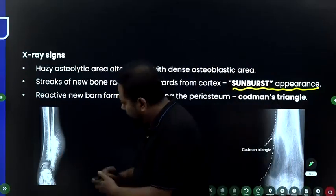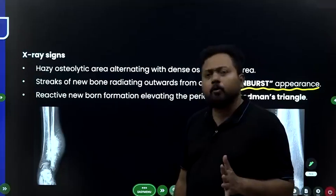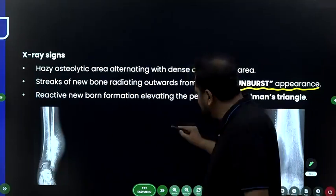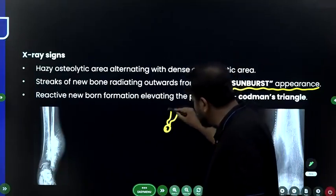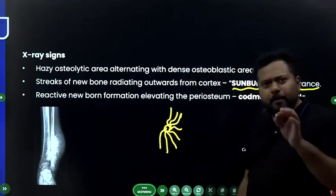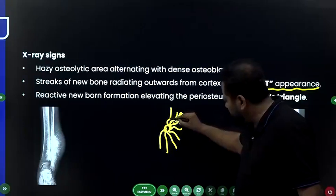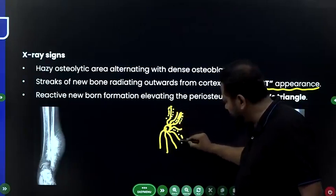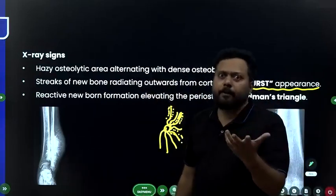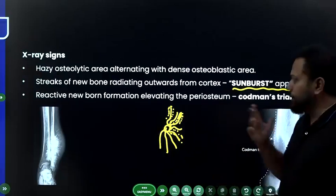You look here, you are able to see micro streaks. What could be the cause of the sunburst appearance? You know, osteogenic sarcoma, whenever I use the word sarcoma, it is a highly vascular tumor. Lot of blood vessels. For example, this is the main tumor mass, and blood vessels get streaks like this. You can't see blood vessels on the X-ray, but microcalcification happens around the blood vessel. These microcalcifications you are seeing here as the sunburst appearance. If you understand, no need to memorize. So that's a classical sunburst appearance.